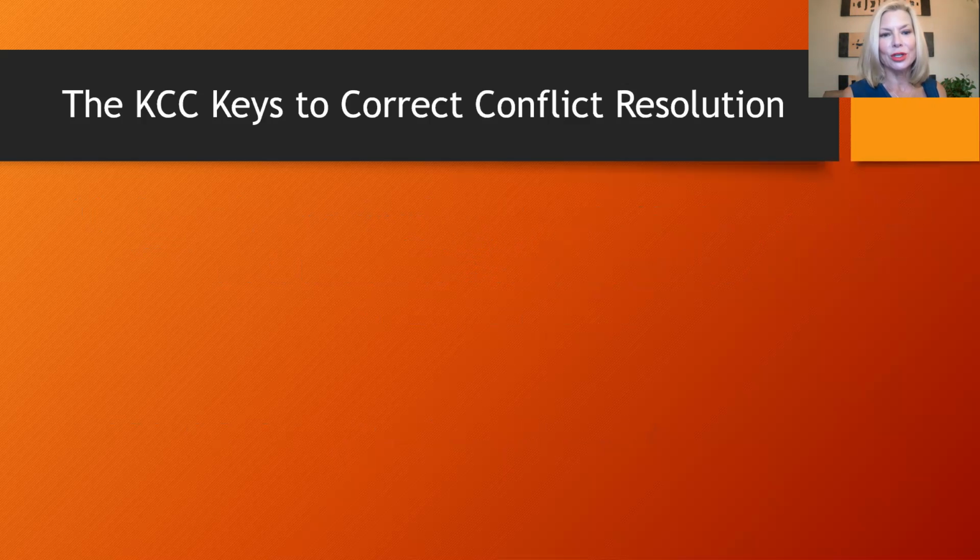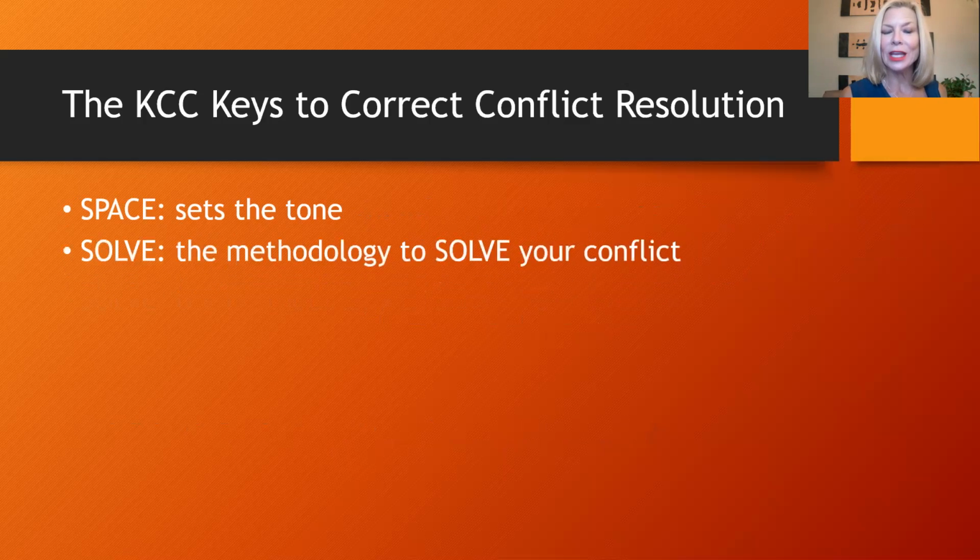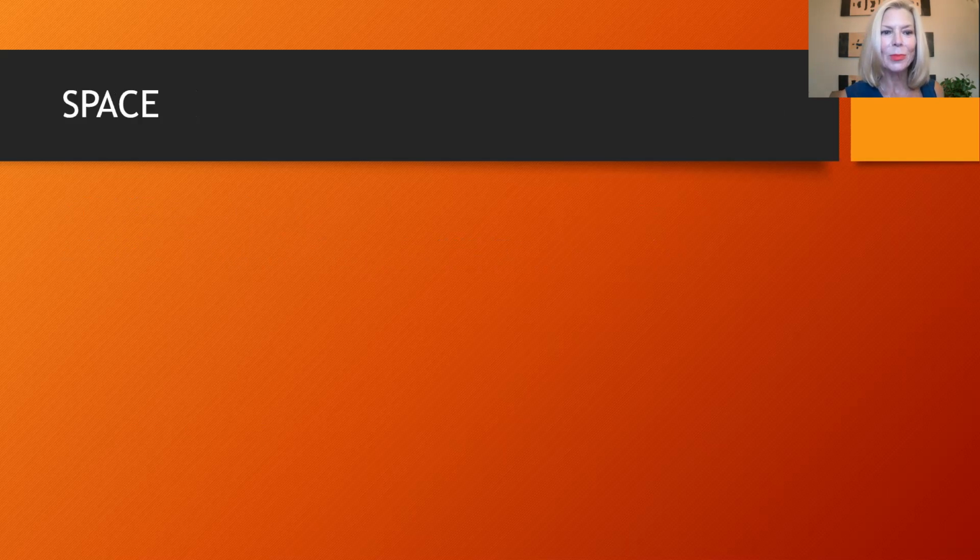So I have some keys to correct conflict resolution. The first one is SPACE, S-P-A-C-E, which is to set the tone prior to the meeting. And then SOLVE, S-O-L-V-E, is the methodology in how to solve your conflict and to effectively, collaboratively come up with a solution.